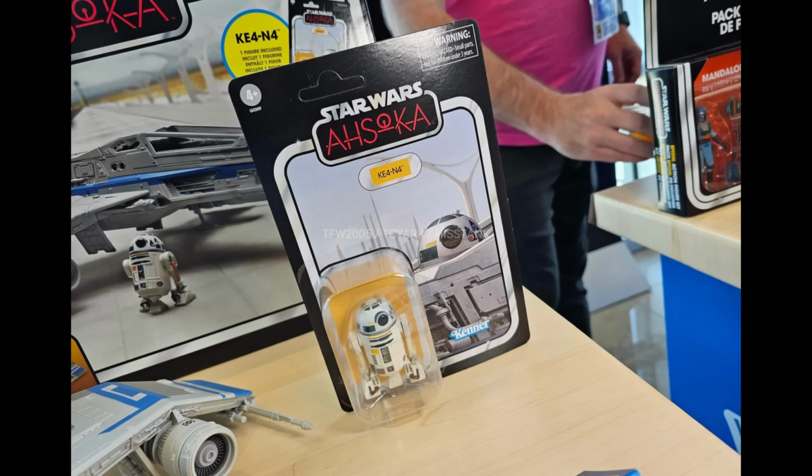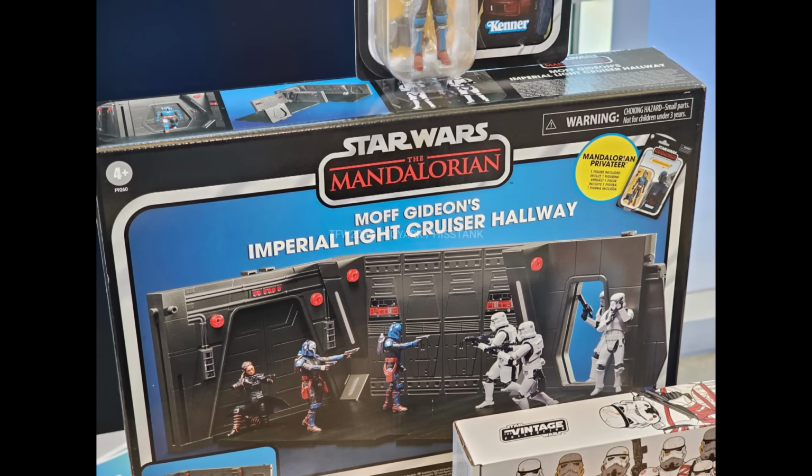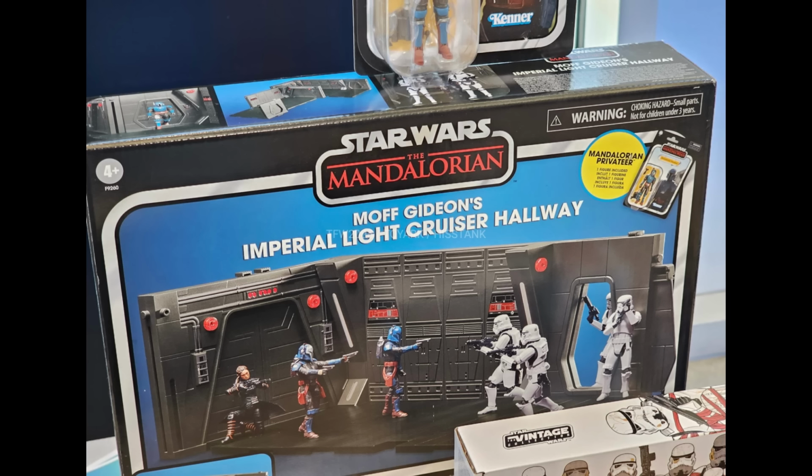I think they're showing off this figure that goes with the E-Wing. Is it the E-Wing? But there it is. Showing off Moff Gideon's Imperial Hallway with a pack-in Mandalorian figure. And this is up for pre-order at BBTS and all other places if you're interested in getting it. It looks cool. It's a cool diorama, cool way to display your stuff.